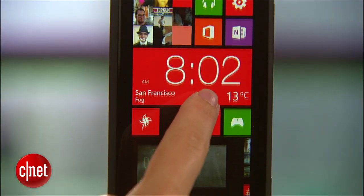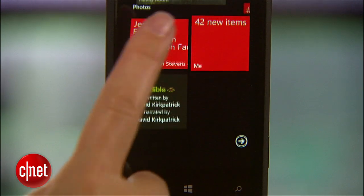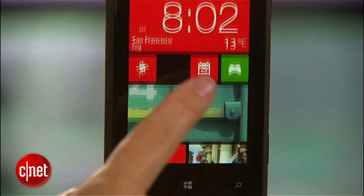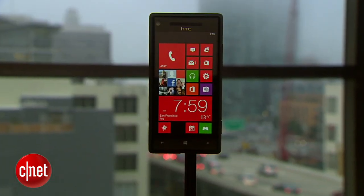Now, there's much more to see, and for all the details, you should read my full review. I'm Jessica Dalcourt, and this has been Windows Phone 8 OS on HTC's Windows Phone 8X smartphone.